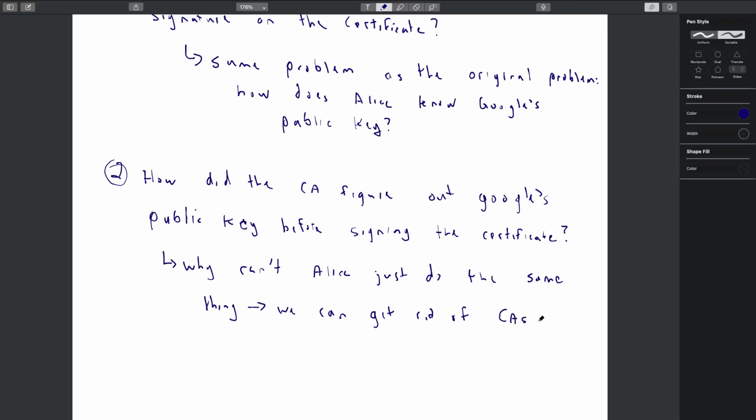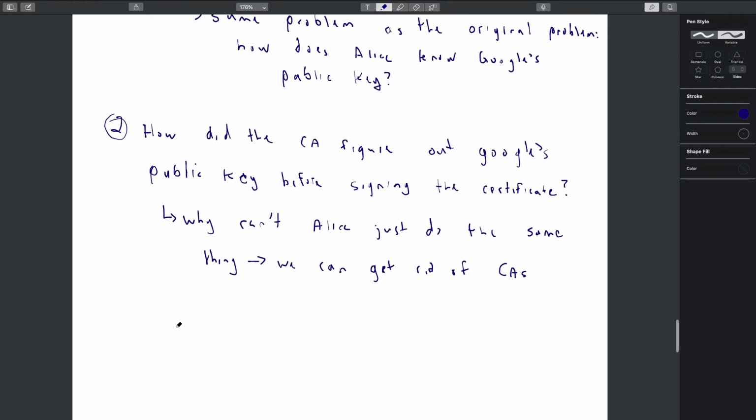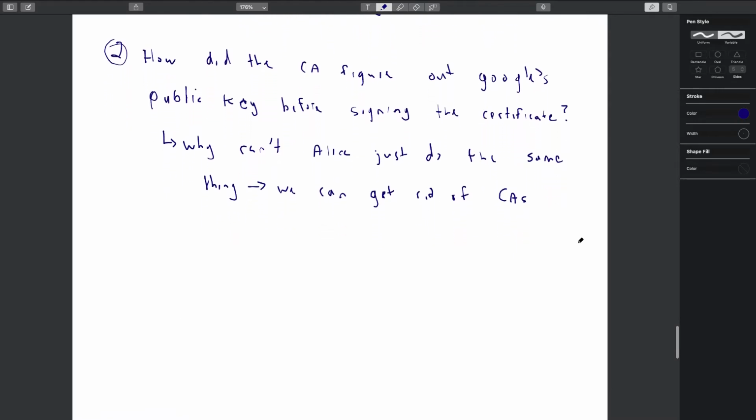Okay. And why can't Alice just do the same thing? Then we can just get rid of CAs. Okay, so let's talk about issue 1 first. How do I know the certificate authority's key?